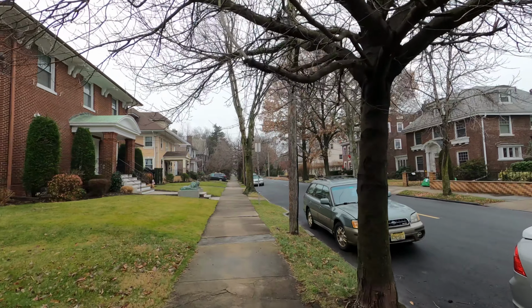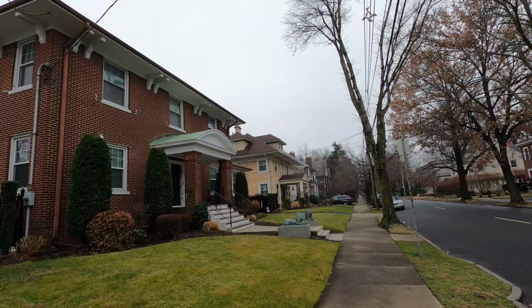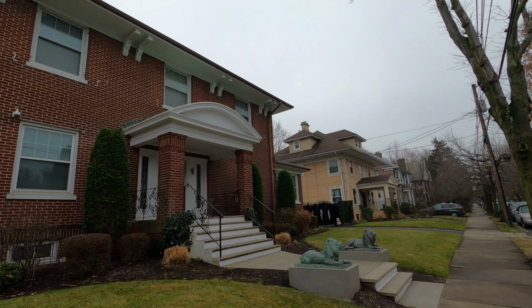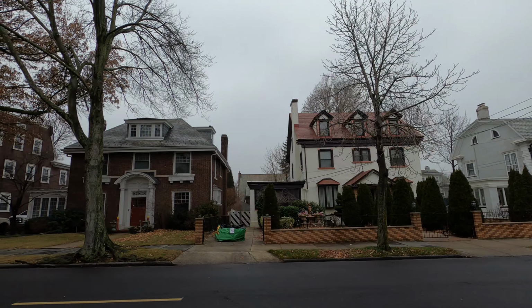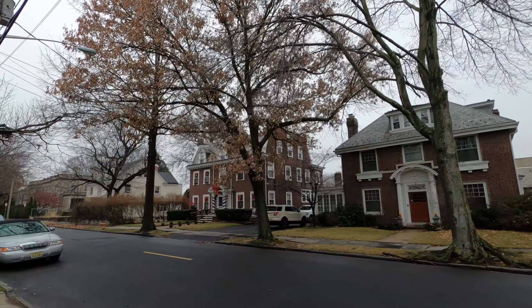Really beautiful, and it's easy to find a parking spot too. But most of these houses have their own parking. I say, these are some big houses. They must have a lot of bedrooms. Look at this one across the street, and this one too, it looks like a German house. And this one has Christmas decorations.